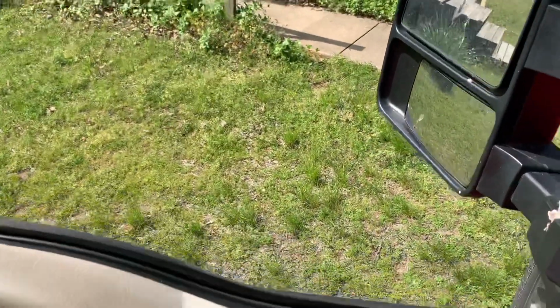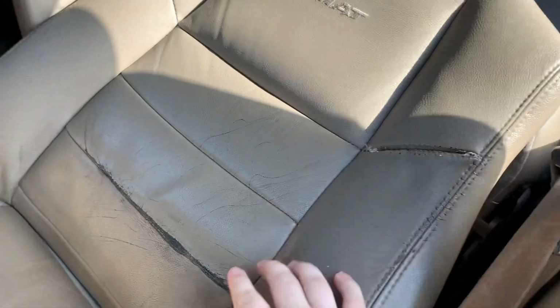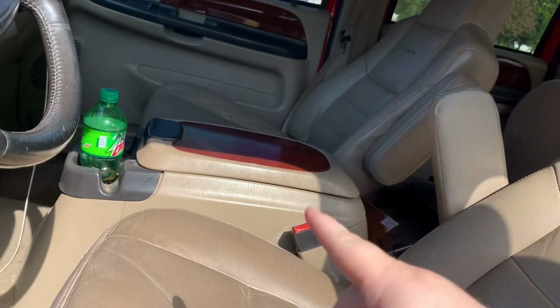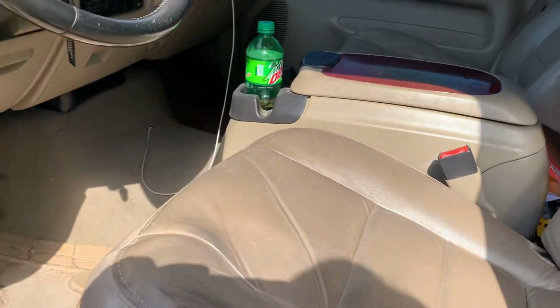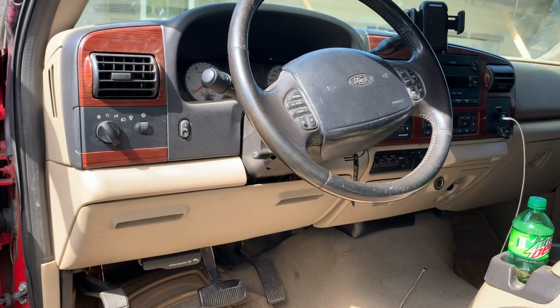If we step out and look, it's just cracking. This foam's worn out. Cracked. This split seam, I'm going to say this is split on the previous owner, and they super glued it. And then I noticed it's cracking here as well. So this whole seat needs redone. That needs a new bottom, foam. But I mean, it's an '06, 15 years old. It's kind of to be expected.